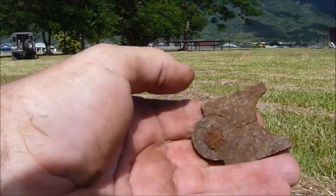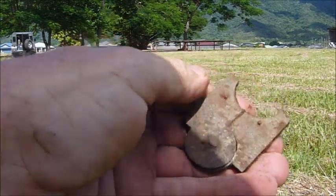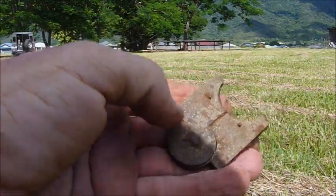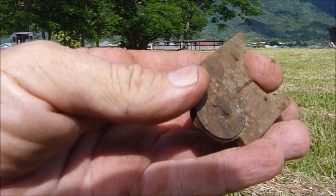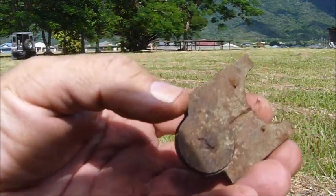On we go. Here's my next target. It's the end of an old wooden 3-foot rule, one of the folding rulers, carpenter's rulers. So once again, you'd expect this sort of thing, workshops and that sort of thing around an industrial site, so that's a nice find. Brass, good one.